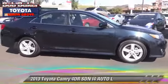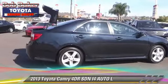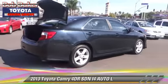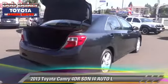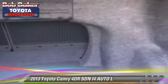The 2013 Toyota Camry with an automatic transmission. This sedan, with fewer than 25,000 miles on the odometer, is well equipped. This Toyota features cruise control, alloy wheels, and tilt wheel.